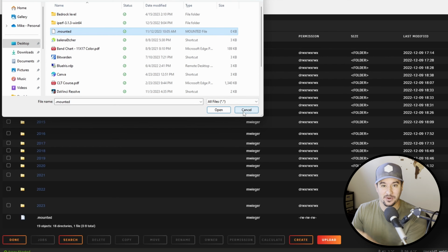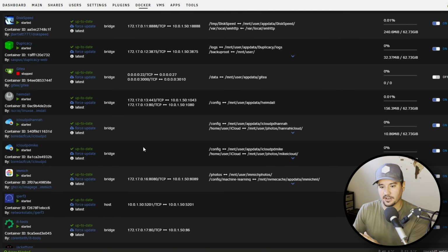Your synchronization will not happen if you do not have the .mounted file wherever you told icloudpd to start storing photos. So the final step here is to actually get the Docker container initialized. If you remember, when we set up the Docker container, we gave it the email address for the iCloud account, but we have not given it the password.